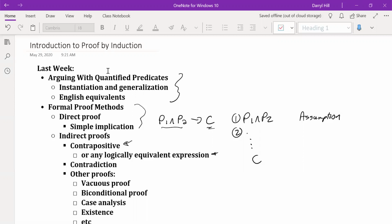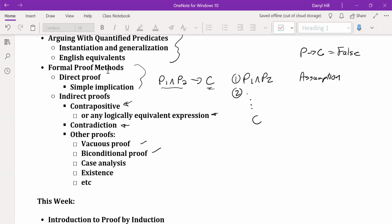We looked at contradiction. So we assume that whatever we're trying to prove, so if we're trying to prove an implication, we assume it's false. And then while we're trying to prove that that's the case, we run into some contradiction. And we looked at other proofs that we'll see a little bit less of, but vacuous proof and biconditional proof we'll probably see. Case analysis comes up a lot.